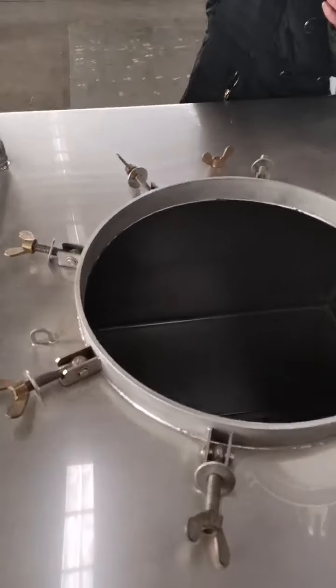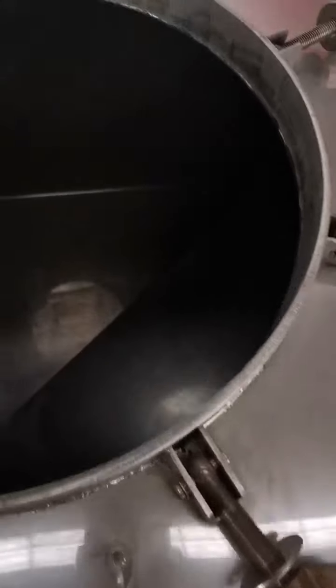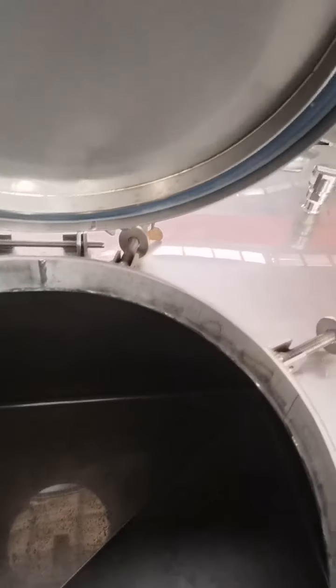Okay, Amy, do you want to introduce the inside of the tank for our audience? Yes, the inside is pickled, and the bottom is a cone bottom. This is for the discharge mouth.